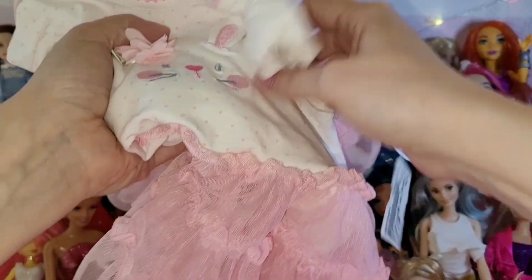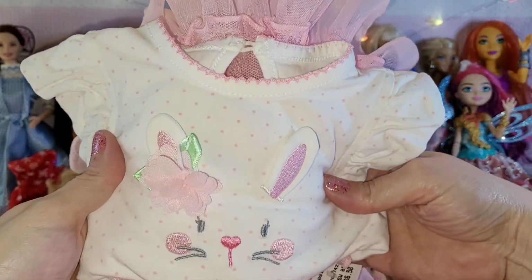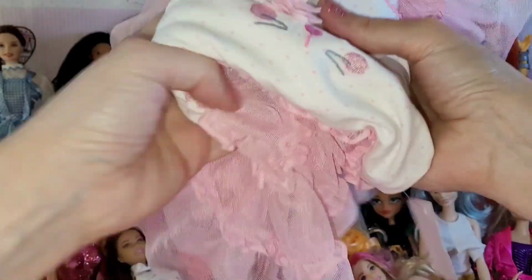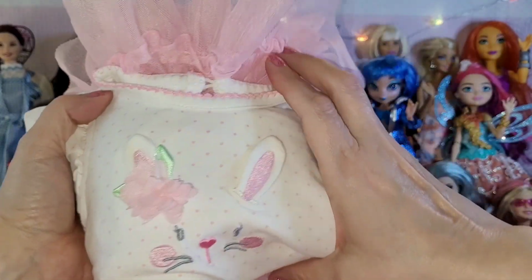And it wasn't that expensive, like I said, $6.50, and with the percent off and all that other stuff, I just had to grab it. I just thought it was so super cute and lovely. Now it is baby clothes, not Dolly clothes, but I'm going to use it for the Dolly. And I just think it's so pink loveliness with the bunny. I just had to have it, so I grabbed it for that cute doll.